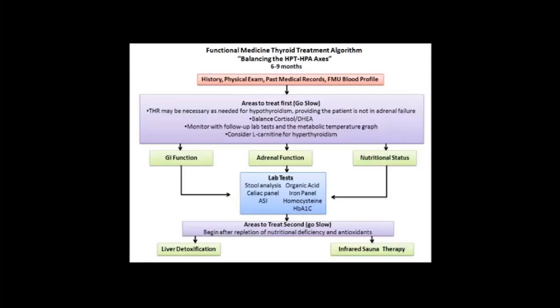So here is essentially the functional medicine algorithm that we put together. You look at the top, always consider balancing the energy, which you already know about, thinking about the HPT, HPA axis. And with these patients, from my experience, if they've been diagnosed with hypothyroidism or thyroid dysfunction somewhere, you've got to let them know, hey, look, it may take 6 to 9 months for you to get feeling better.